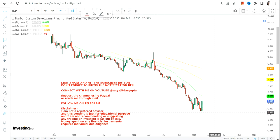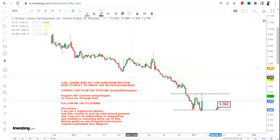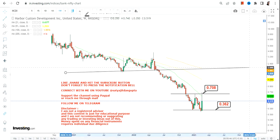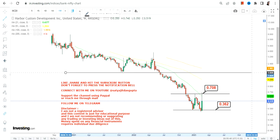So what do we have here? We have first of all our support and stop loss at 0.36. So make sure you are not taking any position or holding any position below 0.36. And what we have on the upside is 0.70, which is the only target which we have right now.